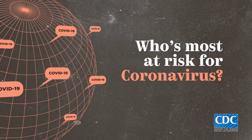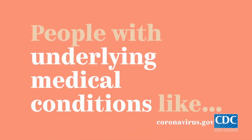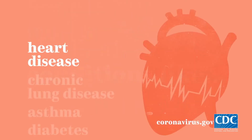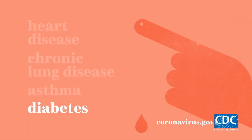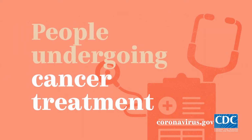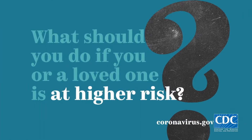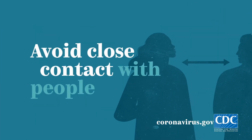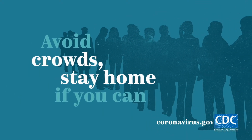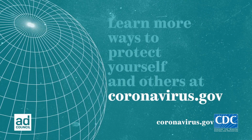Who's most at risk for coronavirus? People over 65, people with underlying medical conditions like heart disease, chronic lung disease, asthma, diabetes, people undergoing cancer treatment, and people with weakened immune systems. What should you do if you or a loved one is at higher risk? Avoid close contact with people. Avoid crowds. Stay home if you can. Wash your hands frequently. Learn more ways to protect yourself and others at coronavirus.gov.